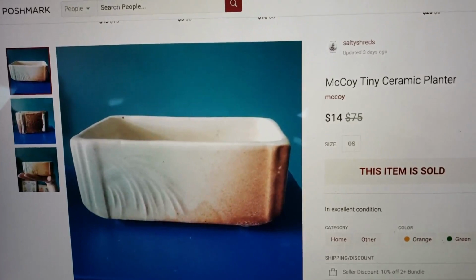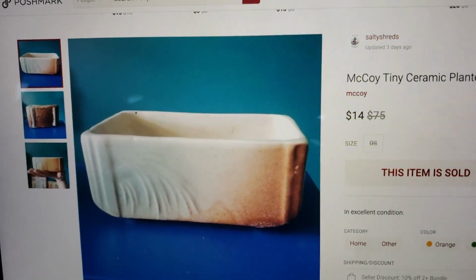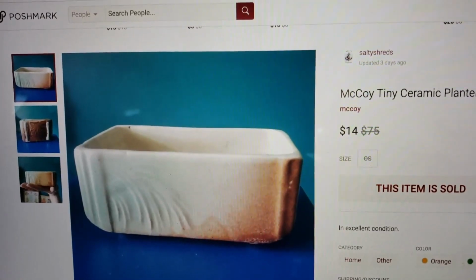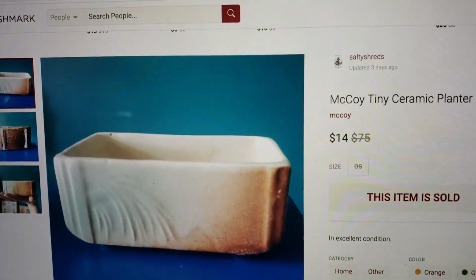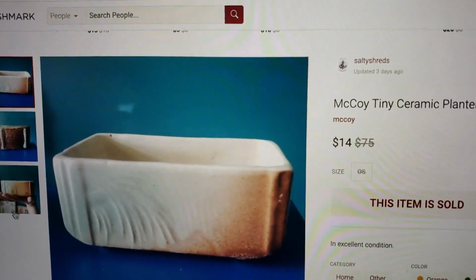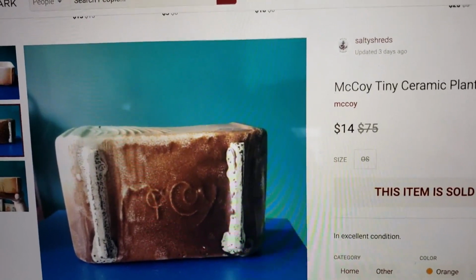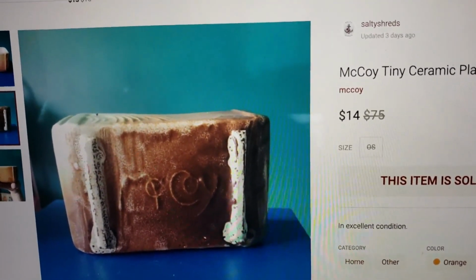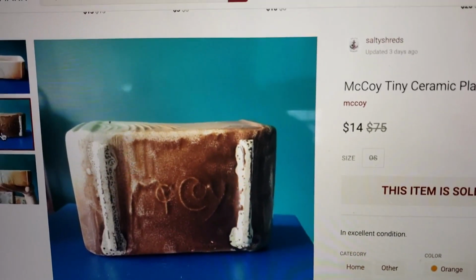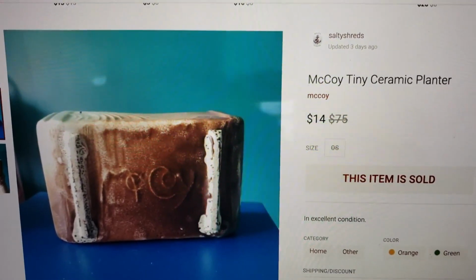It's a McCoy ceramic planter, and for those of you who don't know anything about ceramics and pottery and stuff, McCoy is a good brand to look out for. Let me see if I can pull up the... Okay, so that's what the signature looks like on the bottom usually. There's different ones, but that's a good way to tell what it is. And I had it listed for $25, and somebody offered me $14.